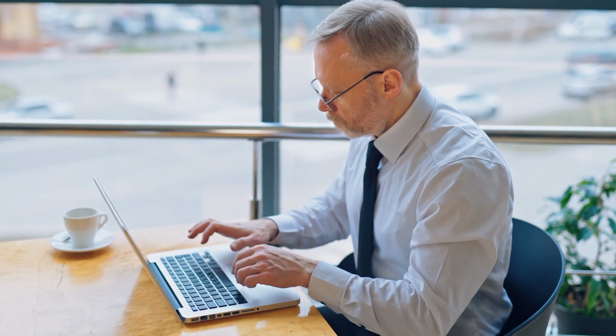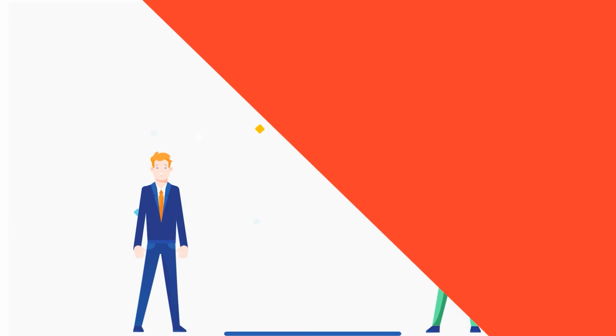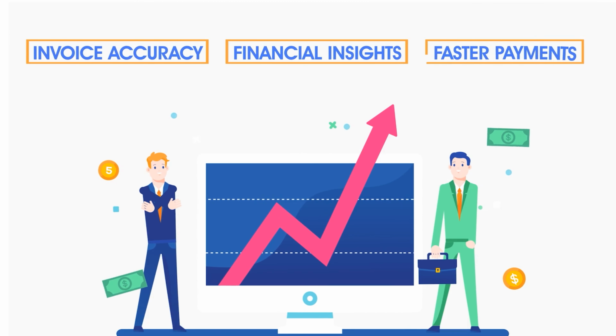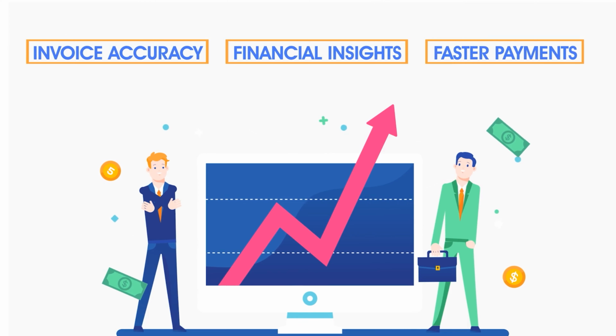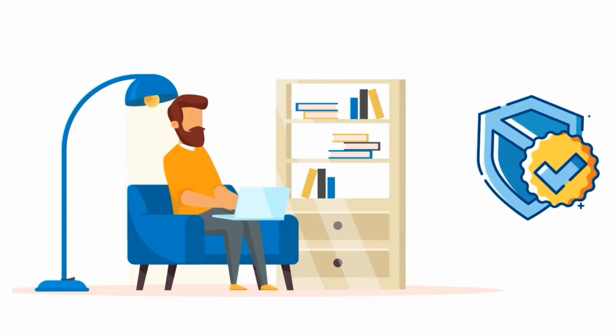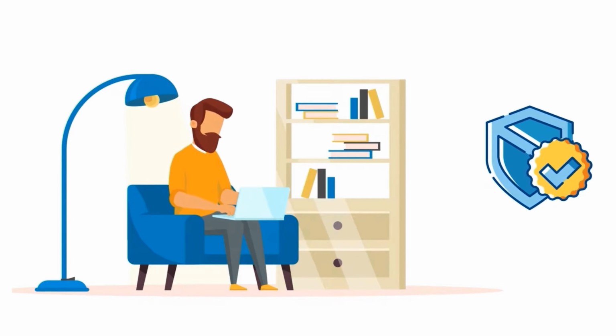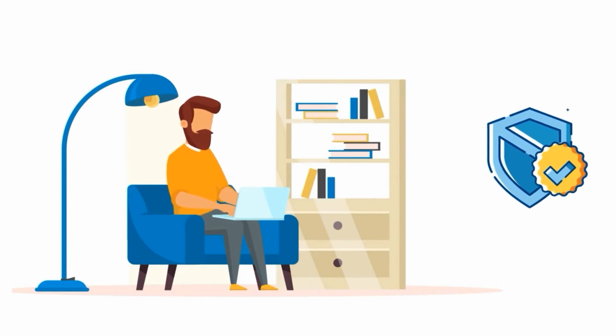Now let's begin. Invoicing is an essential yet time-consuming business activity, but the right invoicing software can help you take control and win back some of your valuable time. It can also lead to improved invoice accuracy, valuable financial insights, and faster payments, all of which can benefit your business. So now that you know the benefits, it's time to check out some of the best billing and invoicing software the internet has to offer.